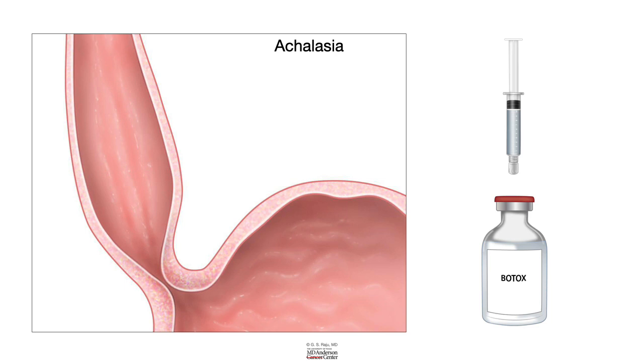If the patient is not suitable either for dilation or myotomy, somebody who is frail, that patient may benefit from Botox injection. Botox injection results do not last for a long period of time. Hence, if the patient is frail and is high risk for surgery or high risk for dilation, then Botox could be an option.